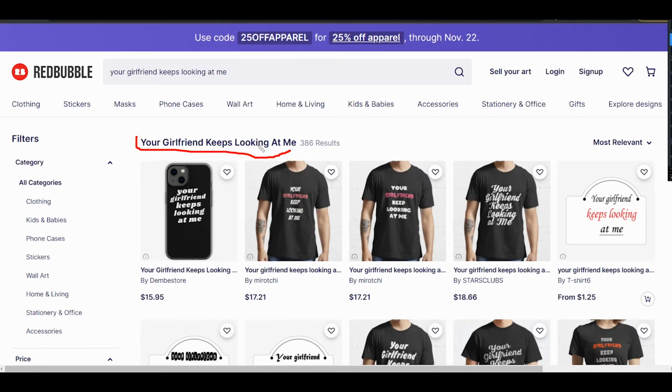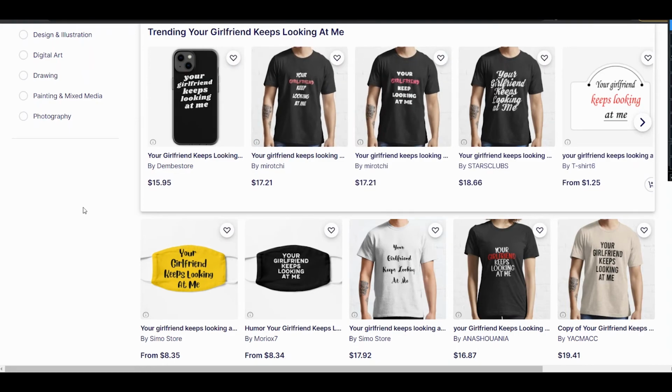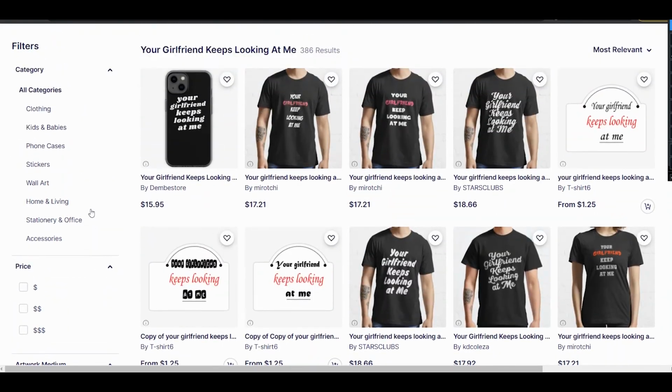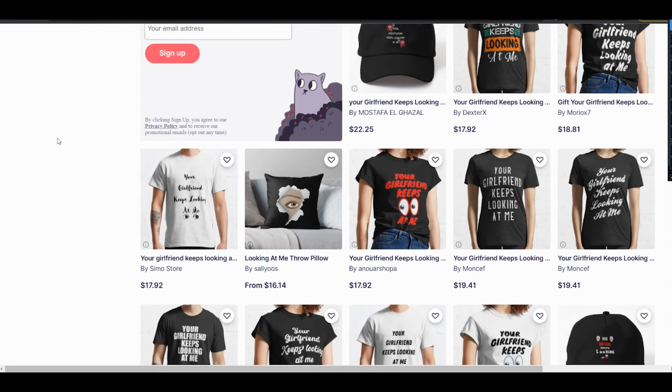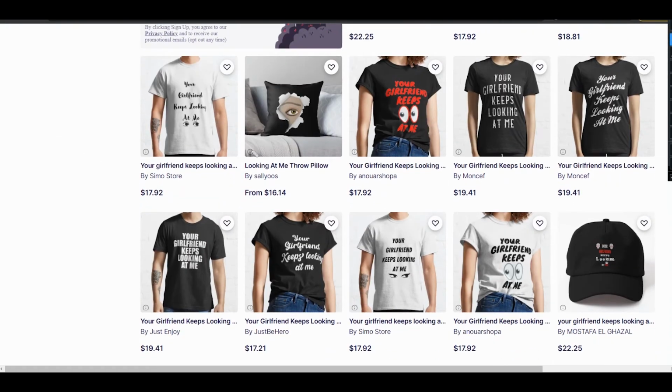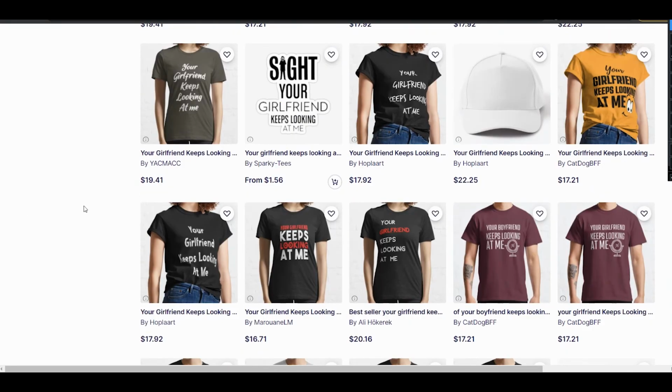Your girlfriend keeps looking at me. Also not very high competition on this design, only 400 results, and also a lot of text designs without any graphics, and you should definitely add some graphic elements to be different from other search results. What I like is adding some eyes, but not all of them look good. I really like these eyes here, and maybe these eyes can be good too, but to be honest, something like here or here, it looks very simple and not too attractive.